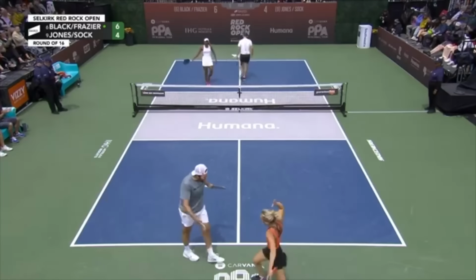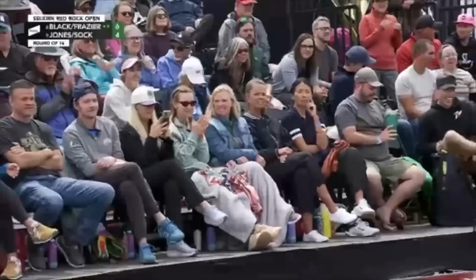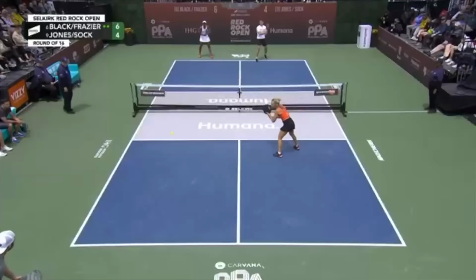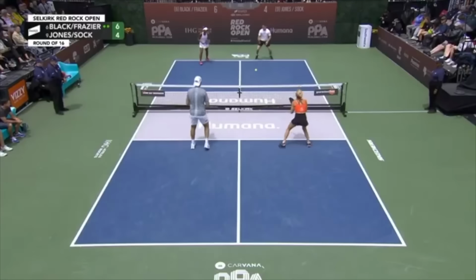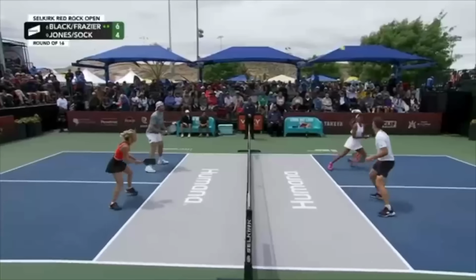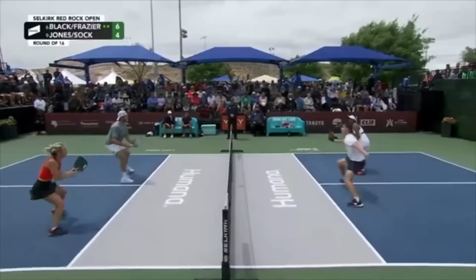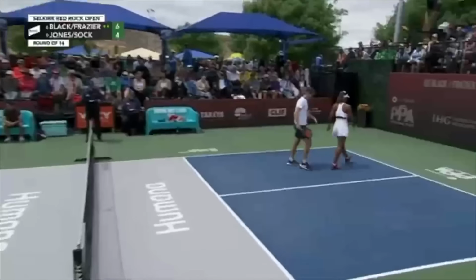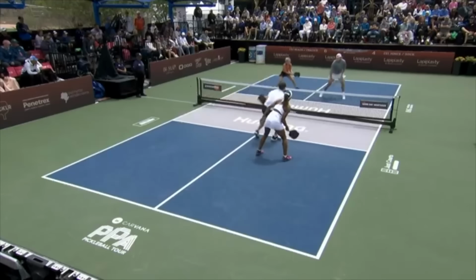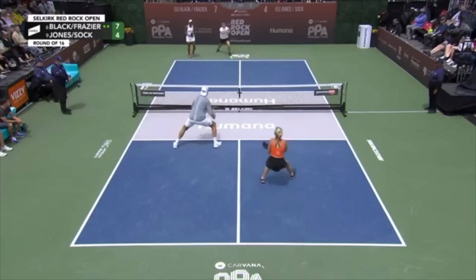6-4-1. Second serve. The fans clapping. Utah-based Allyce Jones. 6-4-2. They should. She's firing them up. Stingy defense. Point. Yeah, Dylan Frazier doing such a good job getting across that middle. I do like these lobs from Allyce Jones. 7-4-2. Getting them off the kitchen. Not allowing them to lean in so much on every point.